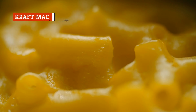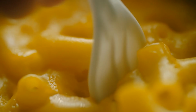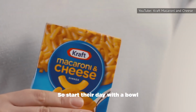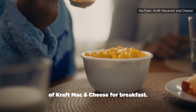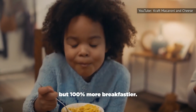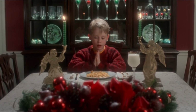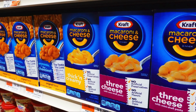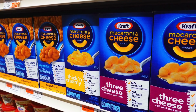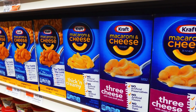America loves macaroni and cheese, and for good reason. It's cheap, simple, and delicious. When many of us think back to some of the first foods we ever cooked on our own, there's probably a good chance that macaroni and cheese is somewhere on that list. Bless this highly nutritious microwavable macaroni and cheese dinner and the people who sold it on sale. Amen. According to Insider, about 1 million boxes of Kraft macaroni and cheese are sold every single day.